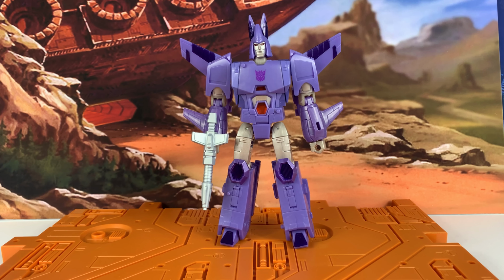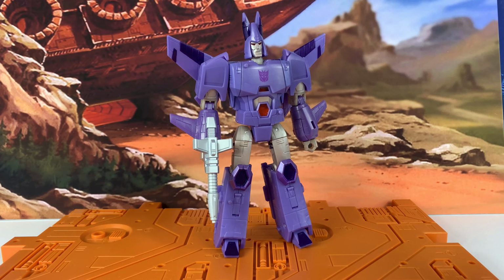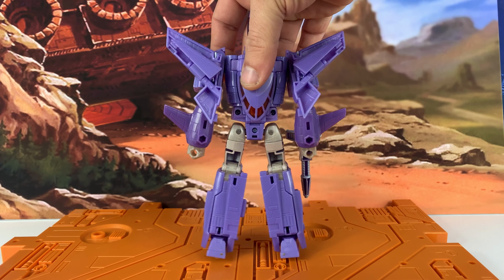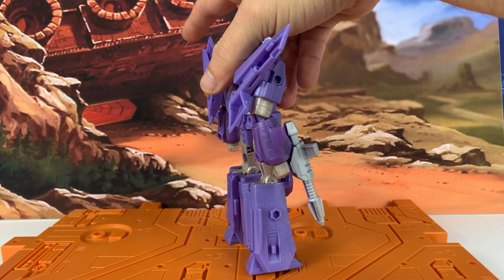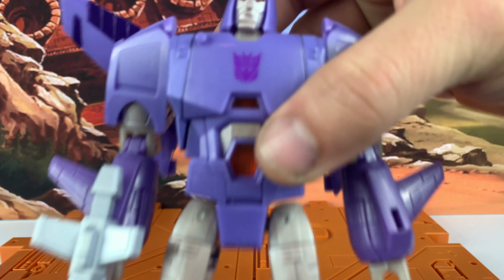Okay, next figure is Cyclonus, from the '86 movie. Not a part of the Studio Series '86 line, but it's kind of weird how they combine figures from both the Kingdom and Studio Series. But this is a great looking figure. Space Jet mode is terrific. Look at the back. The back is clean as I don't know what. I don't know how it could be much cleaner than this. We've got light piping. Comes with his weapon. Head sculpt can't be much better.